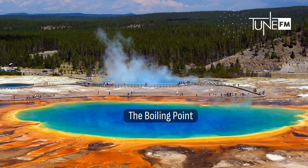Because the hydrothermal features of Yellowstone are abundant with modern examples of early life forms, and show how these organisms can thrive in extremes, astrobiologists can gain valuable insight into how life might look elsewhere. And if we do find life somewhere in the stars, it's most likely going to be microorganisms living in extremes.